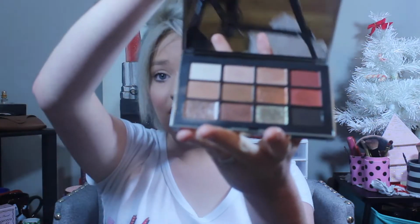Okay. I just love this palette. Like I said, it's just very elegant, very pretty. You have a mixture of those mattes and then that cream to powder formula, and I love it. I highly recommend it if you can still find this. This is one of the best palettes from NARS in a very long time.